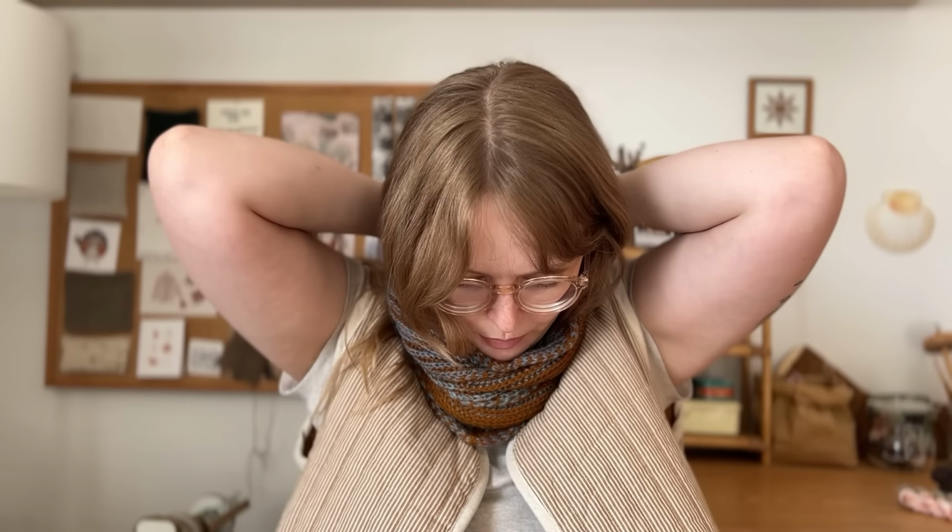I'm going to put it on how I'm actually thinking of possibly wearing it, but then I'm going to quickly take it off again because it's going to be very warm. This could be one way of wearing it, with the hair out or even tucked in, and a little hat and my winter coat. I'm going to take it off again because, like I said, too warm.